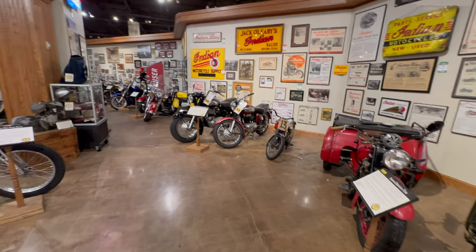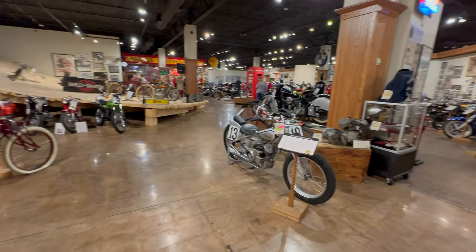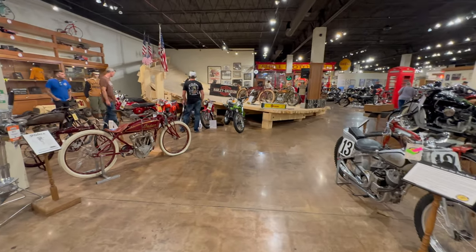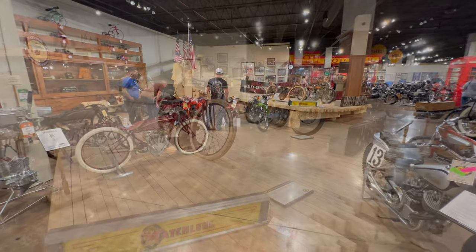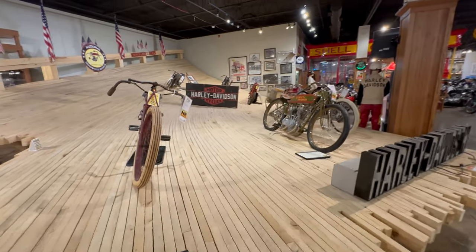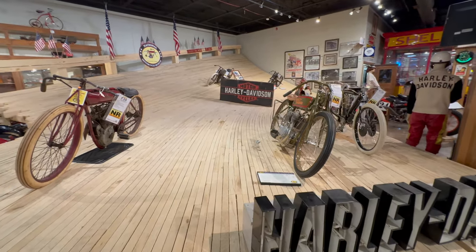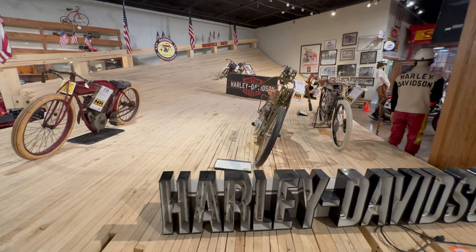There's just so much here. I'm not going to be able to show you everything, but I'll try to pick out some of my favorite stuff. This is a good representation of what racing on a board track would have looked like. There were many board tracks around the Midwest in my area.